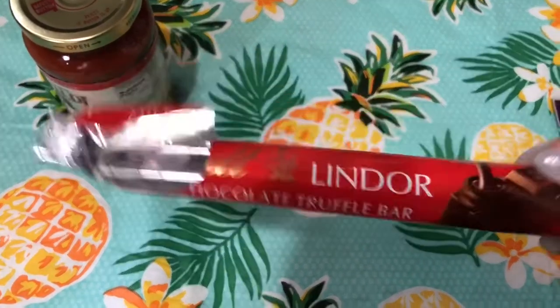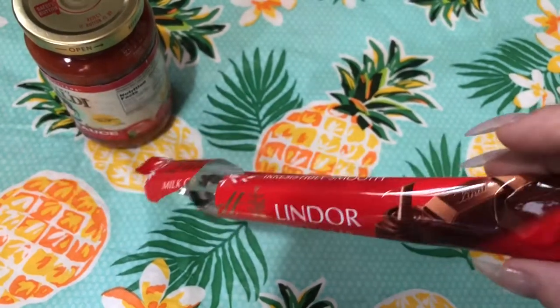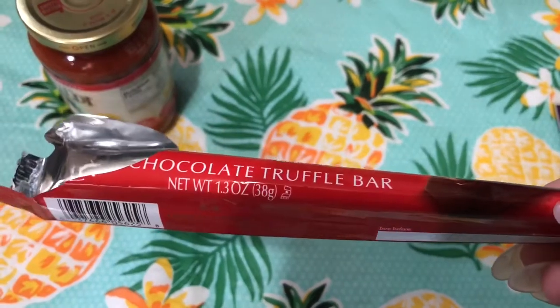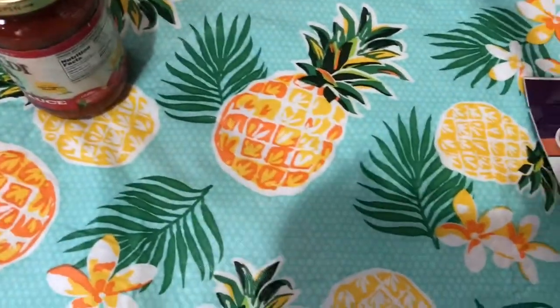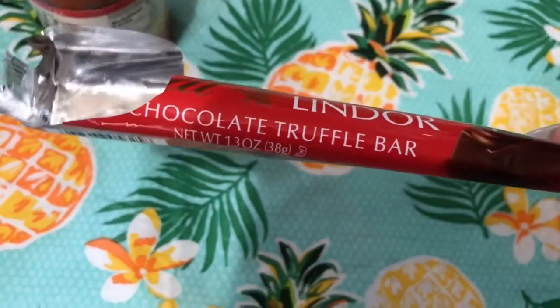I've already eaten this. Anytime I go to the Dollar Tree, I try to grab this chocolate. Absolutely love it. A dollar for this little tiny thing. It is 1.3 ounces. It is kind of expensive, but this chocolate is absolutely amazing, and it's the chocolate truffle bar.